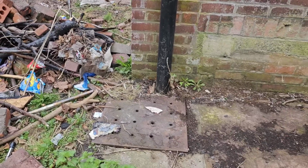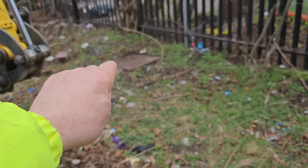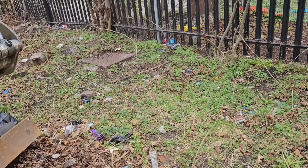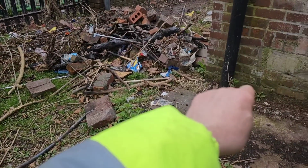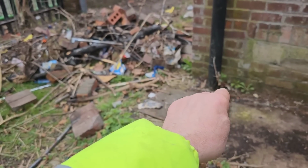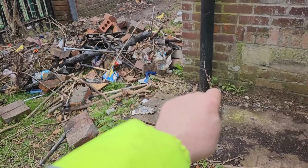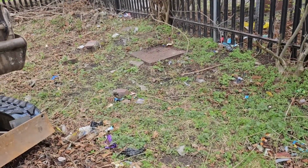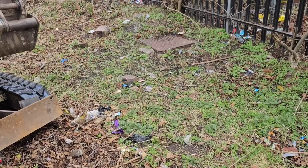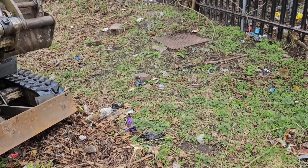So the remedy I've come up with is, instead of having the drainage running directly to this manhole 3 meters down in the ground, I'm going to redirect the drains at a lower level. I'm just going to dig down a couple of foot, connect up off the bottom of this, which is a 4-inch pipe, put 4-inch drainage along this run into that manhole, and jobs are good. Instead of the water going into the basement, it'll be going directly into that manhole and going off into the main drains.